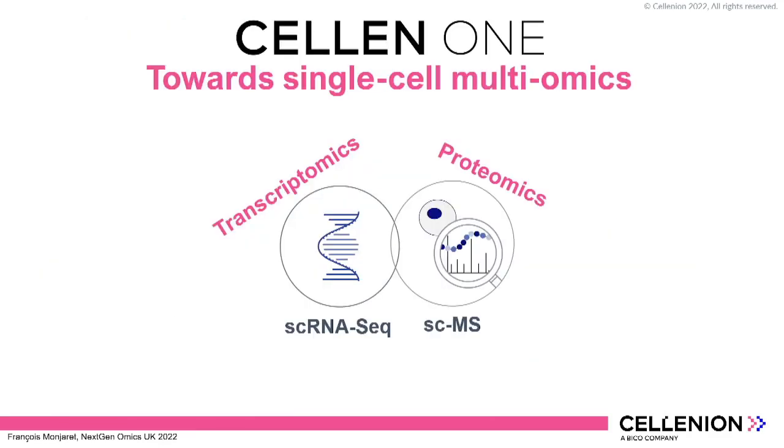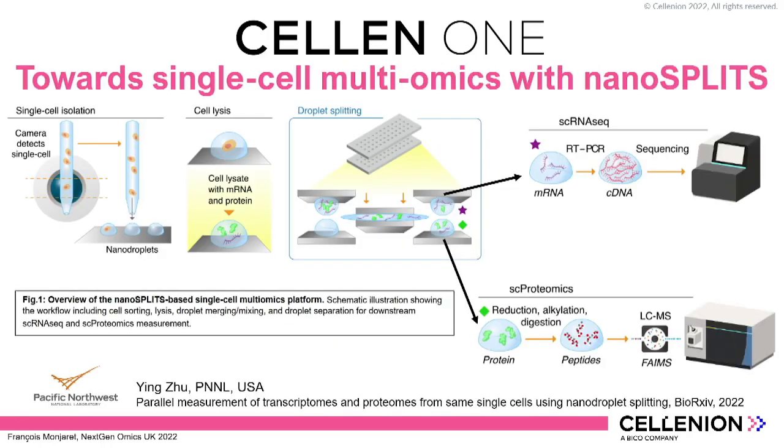Real quick, before questions, you can do transcriptomics, you can do proteomics. Why not doing both together? Real transcriptomics and real proteomics. No antibodies and no targeted qPCR or something like that. Using the CELN1 again, what you can do is to dispense your cells on the glass slide, and then you can use again the CELN1 to dispense the lysis buffer or whatever you need on top of those cells, meaning that you will have this cell lysed in this case on top of a glass slide.